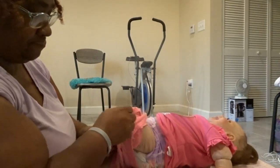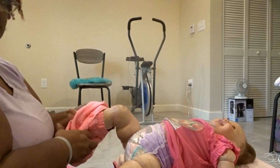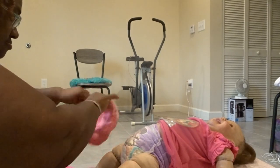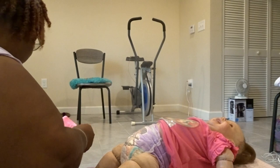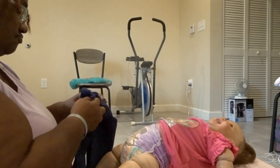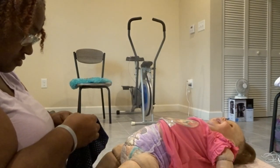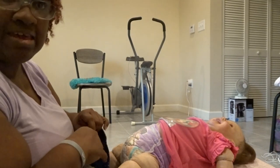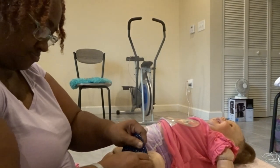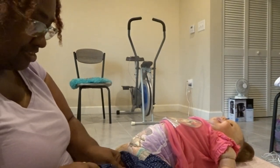Big girl right here. Gotta get her some more clothes so I can start doing theme Tuesday and theme Sunday. She wears a size 4T, but between a 4T and a 3T. Because I want to start doing this theme Tuesday, pick out my days when I want to do a theme day.